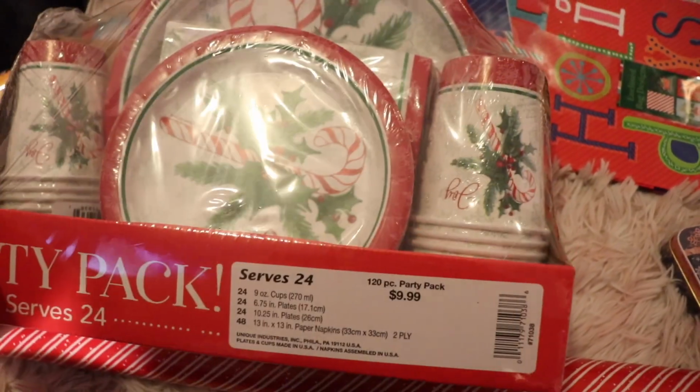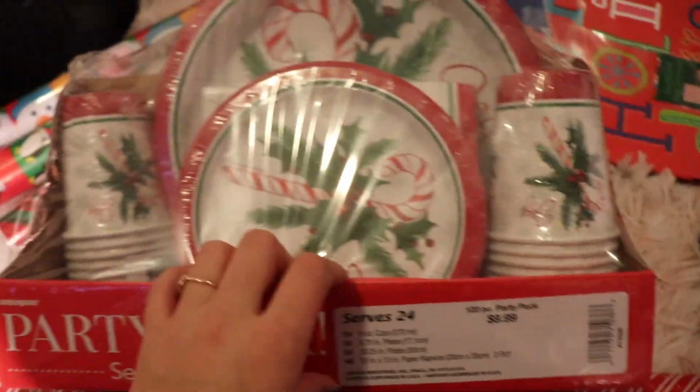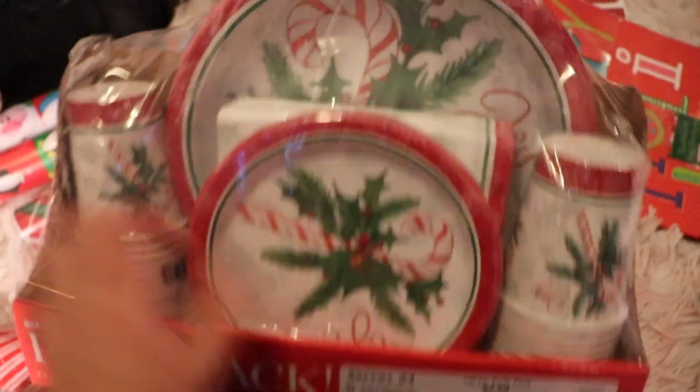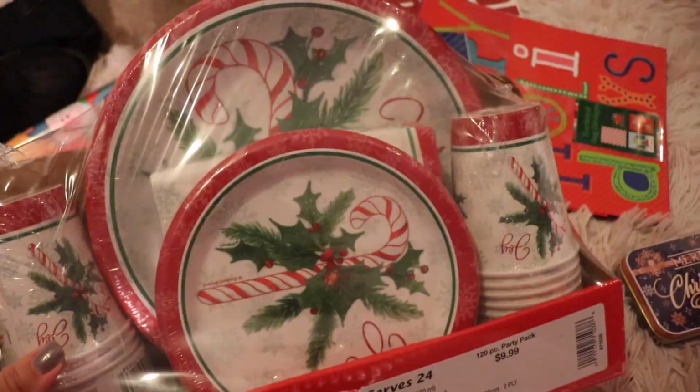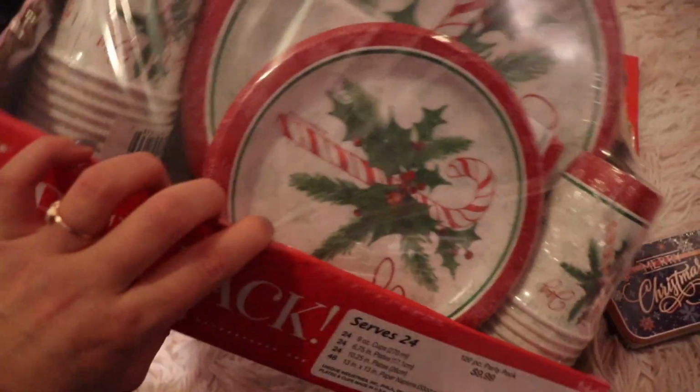And then one last thing was this holiday party set. It was $10 and it has a bunch of cups and plates and napkins. Everything separate was gonna be significantly more money. So we just went with this and then we got some red utensils from the grocery store.